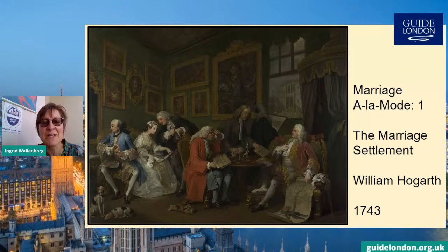So he's going to have his son, who's sitting furthest to the left, married to the daughter of a merchant. And the merchant is the man in the red coat in the middle. And the merchant is basically going to offer the Lord money, and will buy himself higher status that way. In between the merchant and Lord Squanderfield are two figures. There's a man in a grey coat, and he is actually like the notary, and is giving Lord Squanderfield a piece of paper.